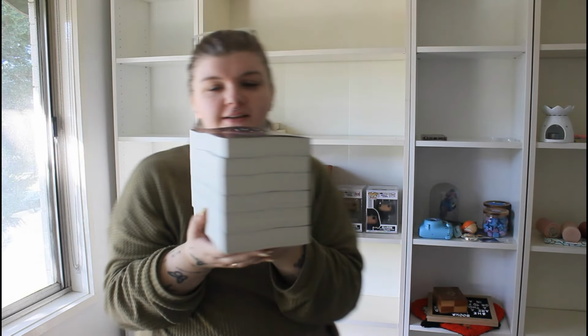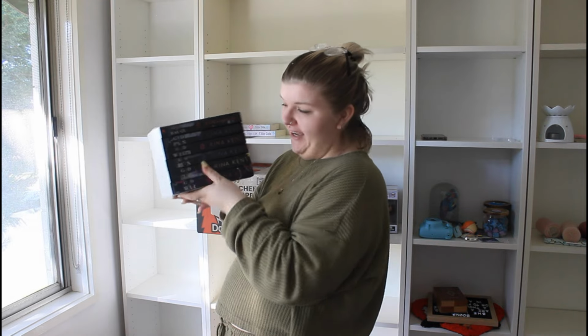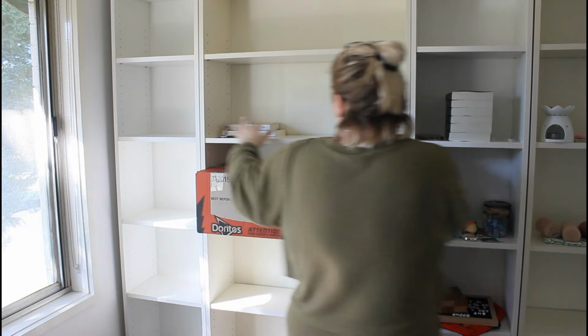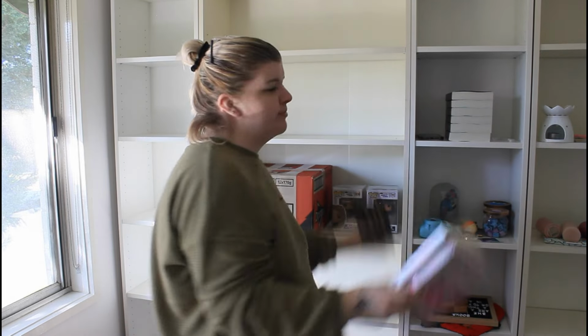I finally picked up the entire Legacy of Gods series by Rena Kent. I've read one of these, and it is God of Fury, which I loved. I had to get the whole set, obviously. Okay. Why did I put it there? I had to put books there.